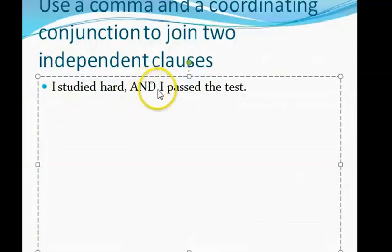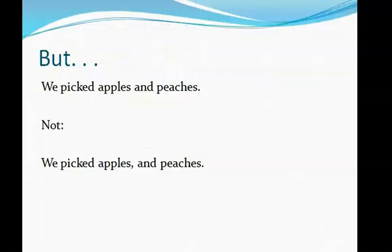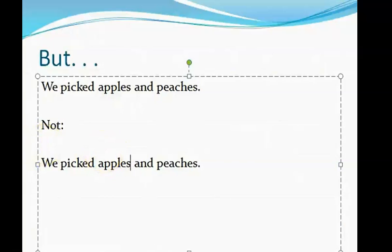In general, don't use a comma after the word and. For example, we sometimes see this construction where the comma appears after the word and. That almost never happens correctly. Use a comma before the word and when and joins two independent clauses, as in this example. However, don't use a comma before and when and simply joins two words or phrases, as in these examples. Note here that the word and is joining apples and peaches, two words, not two independent clauses. So it would be incorrect to put the comma in down here. Okay?